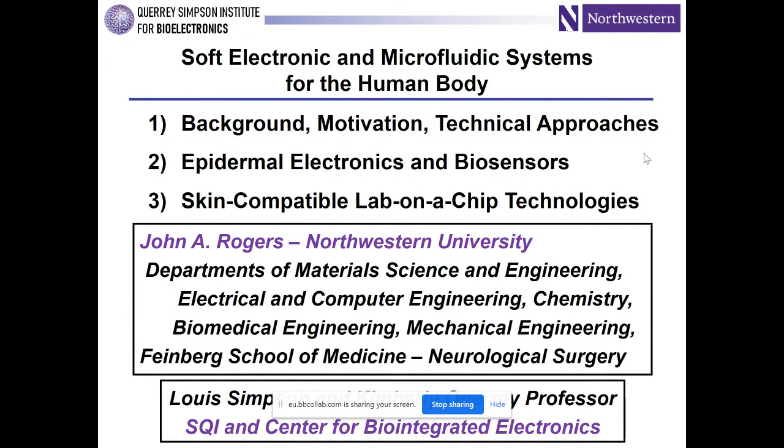those same platforms. So I'll start with a bit of background, a little bit of motivation, and a summary of the technical approaches that have worked pretty well for us in this area of technology, and then give you a snapshot of what we view as the state of the art in skin integrated, or sometimes referred to as epidermal electronics and biosensors, and things that we're doing in the context of scale deployments worldwide, development of these devices for addressing unmet clinical needs, and then conclude again with some of our more recent work in extending these platforms to allow for capture and analysis of biofluids and biomarkers in biofluids.